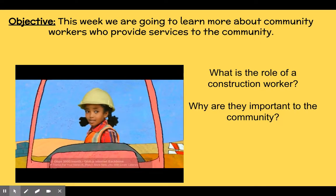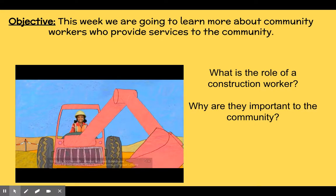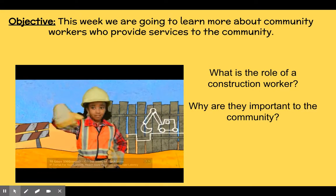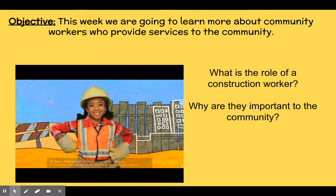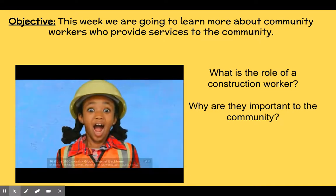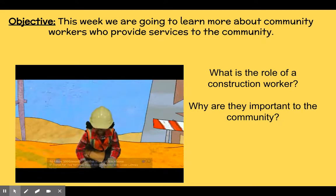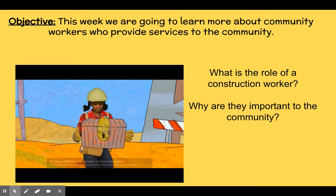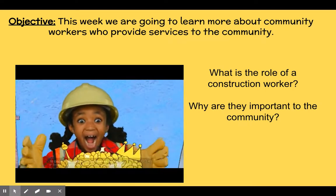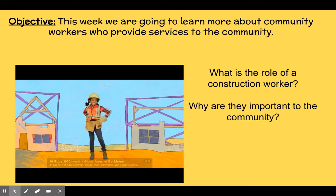But my most favorite thing to do as a construction worker would be to use the excavator. I would dig super deep holes with the excavator's long shovel. It digs big holes where buildings will go, and it digs holes for swimming pools. I would dig so deep that I would find a treasure chest. I would use the treasure we found to help build a whole new city.